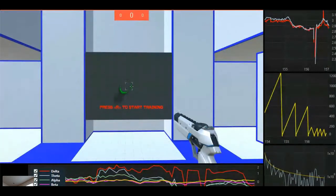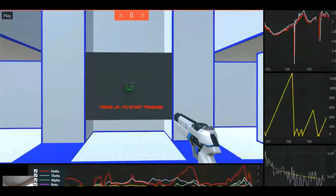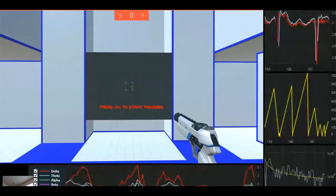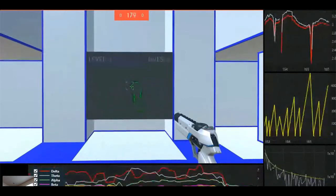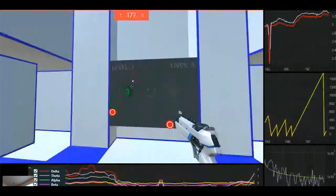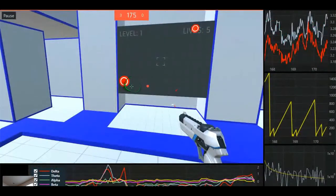Okay, so let's actually look at this now that we've talked about it for a minute. Here is this training task where the person is going to be shooting a target. And there are 3 different subtasks that we've got for them here. The first one is called the MultiTarget. Go ahead and pause it. So what this task does is it presents a variety of targets for the person to engage with.